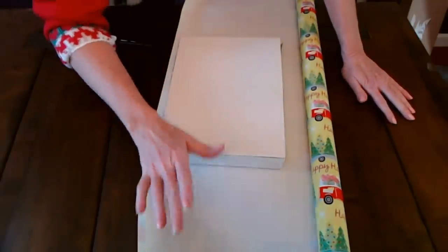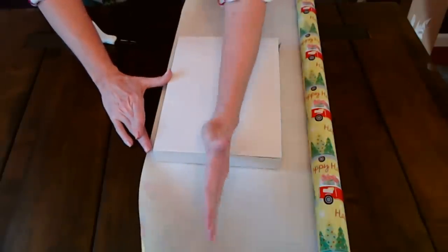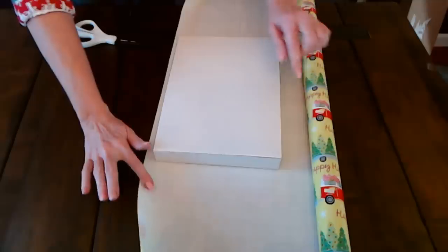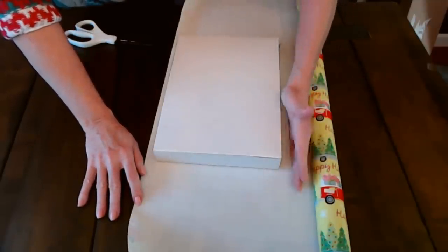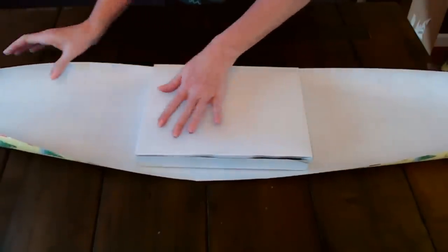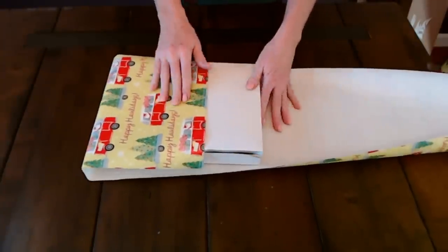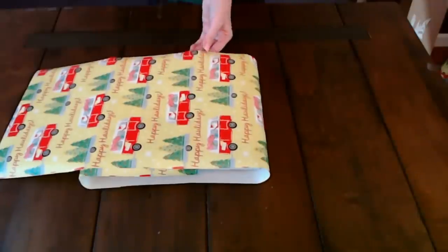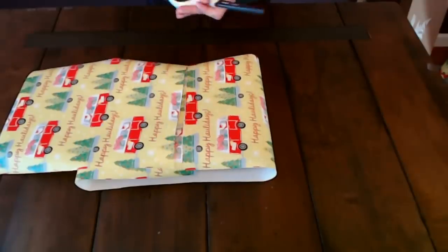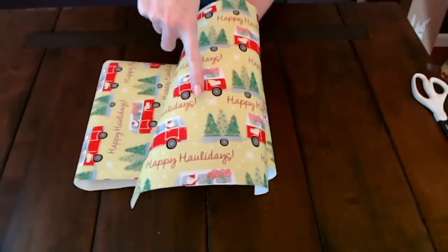So I try to use the smallest amount of paper possible. So I know that it's long enough that I can just put it on here this way and just cut. Like right here, and that will be plenty of paper to cover this box. Plus, this paper is scored, which makes it much easier to cut a straight line. Okay, so I'm just gonna fold it over. I can hang on to this to see if I can use it for a smaller item.